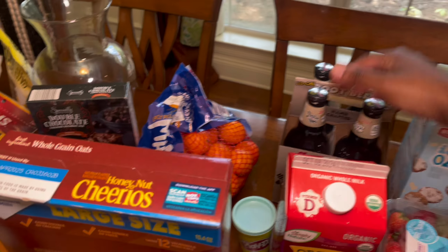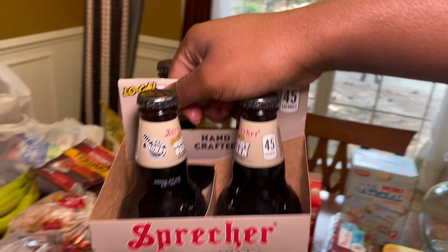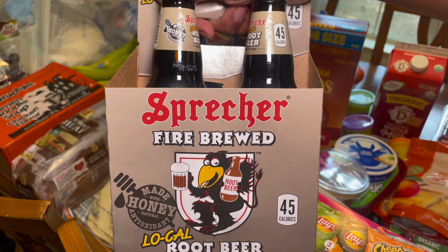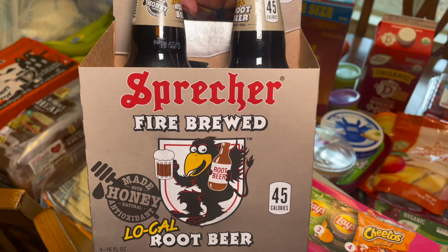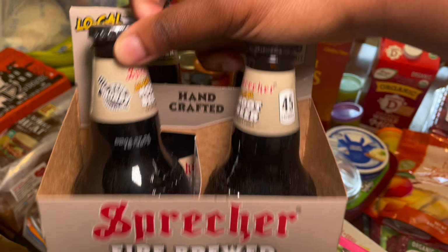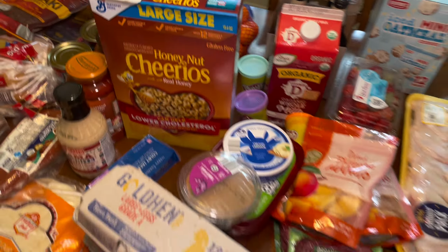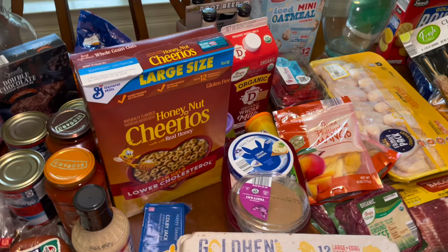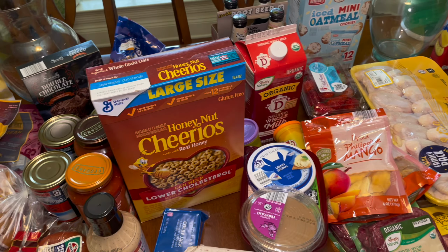Now I got this off of the Aldi Fine aisle. So this is root beer, right? And it said made with honey. Okay. So what made me really get it was I seen the 45 calories. So I was like, let me get that because that's not a lot of calories for a drink. Alright. Yeah, I got some of my tea.